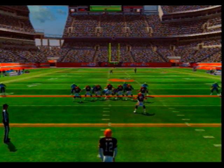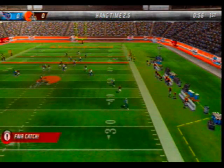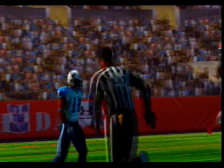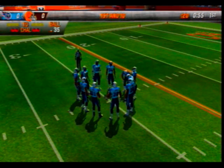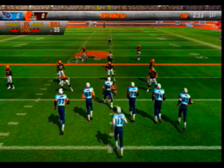Salam is ready to punt this one away. Number 19 looks like he's ready for the return. And he chooses not to return this one. Fair catch made at the 35-yard line. Ball on their own 35. Ball on the 35-yard line.